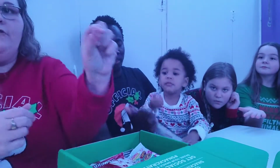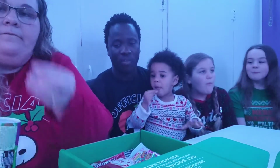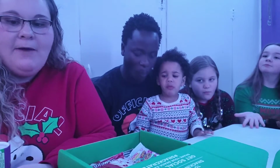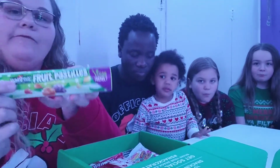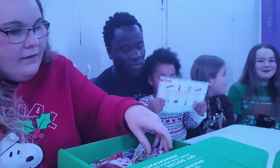Okay. We have a red one. I'm not sure what flavor that is. There you go, girls. Let's see what this tastes like. Is it grape? What do you guys think? I don't taste grape. It's good. I've never seen these before. Fruit pastilles. Or pastilles, I'm not sure.